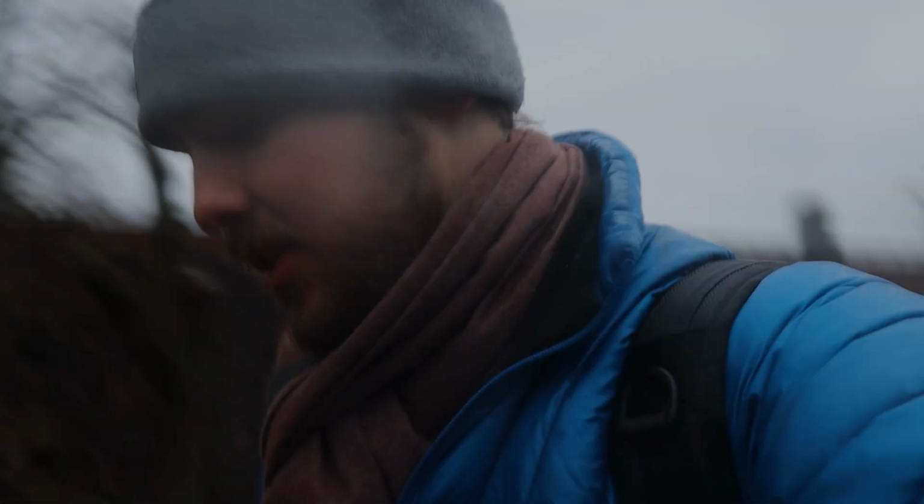We're out here on an abandoned Finnish fort in what feels like right now a hurricane for Finland. It's really stormy weather. It's pretty unusual to have weather like this here. We're getting blown over just trying to walk straight. Look at that there, it's wild.